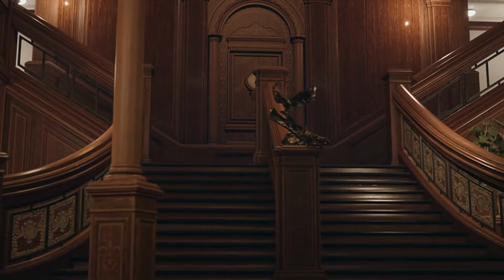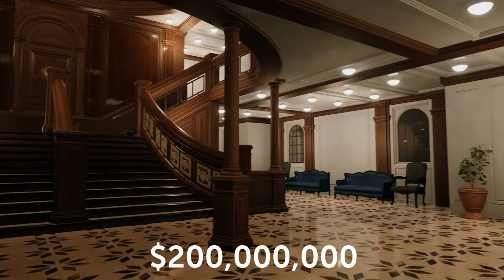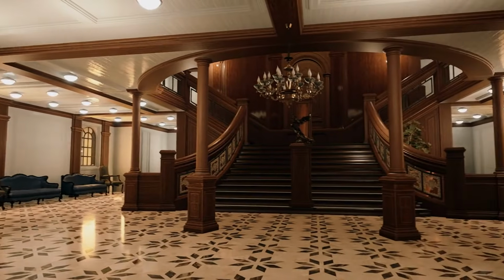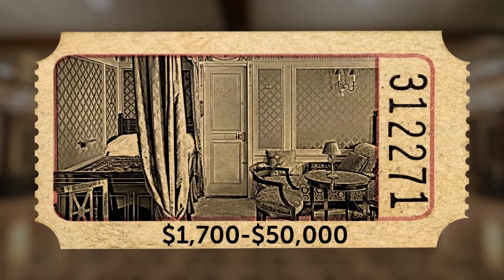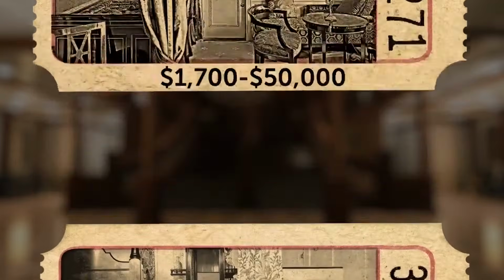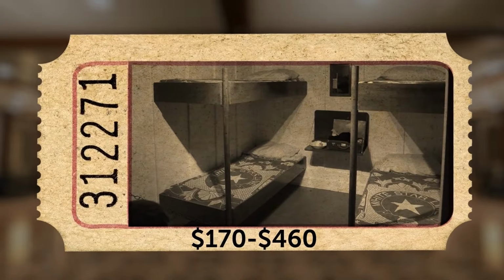And yes, no other cruise liner has probably beaten the Titanic in terms of luxury to this day. It cost more than $200 million to build in today's money. The tickets were also quite expensive. Duh! First-class tickets ranged in price from $1,700 in today's money for a berth up to $50,000 for one of the 2 parlor suites. Second-class tickets were $700. Third-class passengers had to pay between $170 and $460.